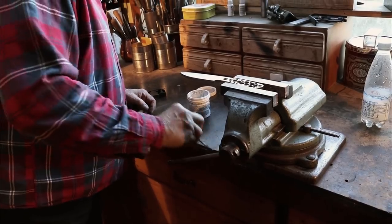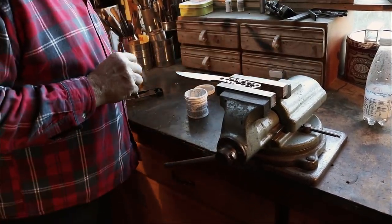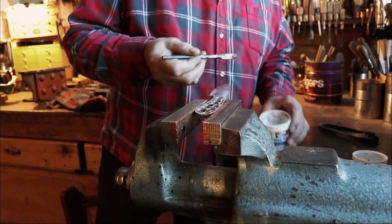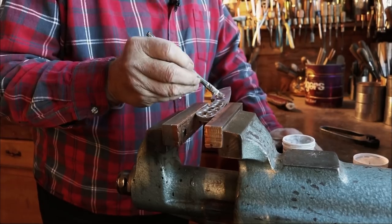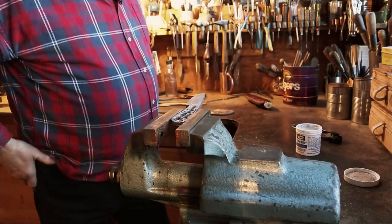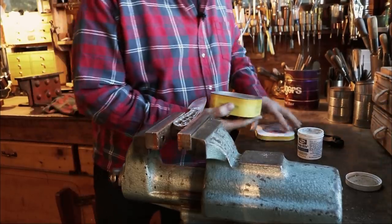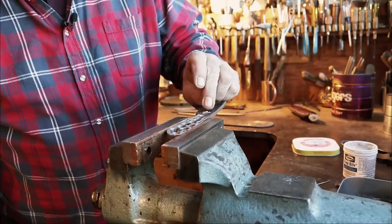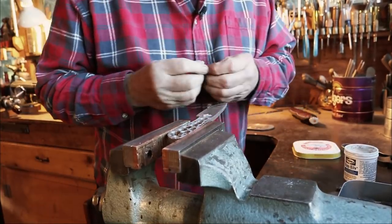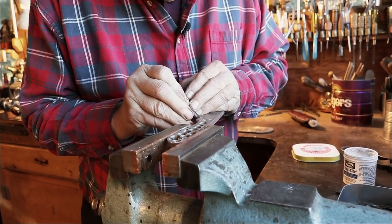The silver solder I use is 56% silver. What it really means is that it's going to flow very well. The action of silver soldering is a capillary action. Once you get the metal soft enough, molten, it flows all over the place. And silver is very, very good for that.